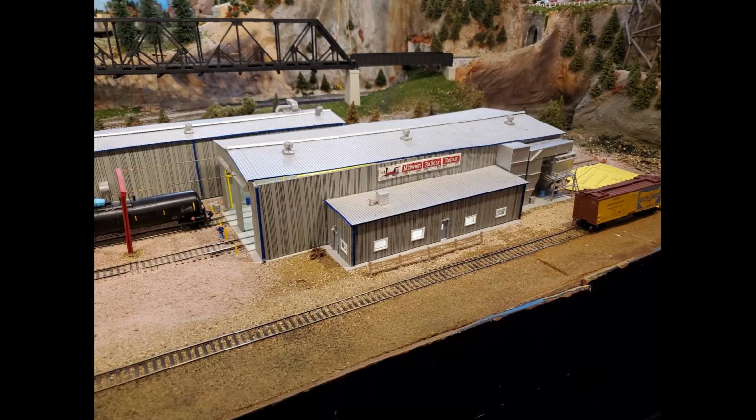Here are a couple of shots of models that represent local businesses here in the southeast South Dakota area.